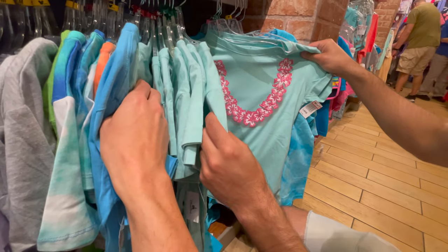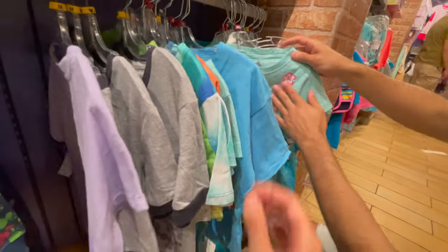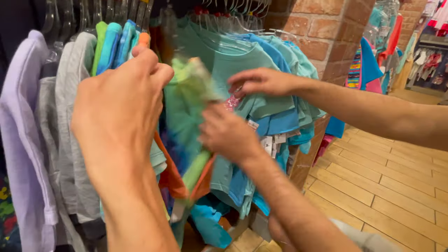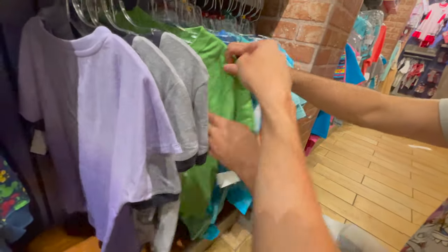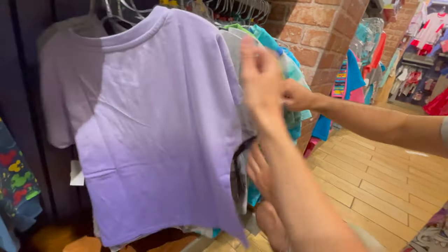Oh, this is from Polynesian Village. Yeah, it's like a raised tent. We saw that one already. This tie-dye is $7.99. These are just larger sizes, it looks like. I like this one if it was in our size. Yeah, I love the colors. Chill Dude. I saw that up there.